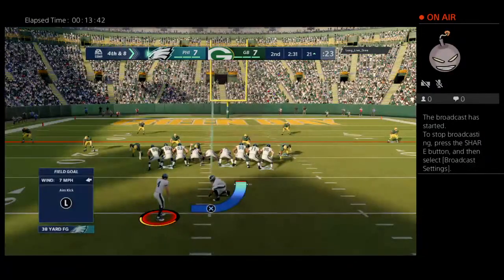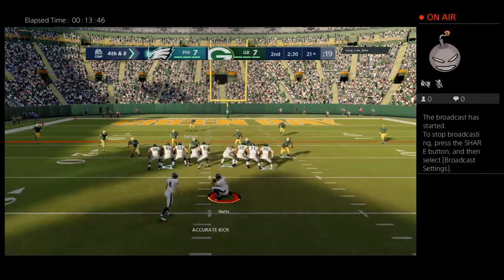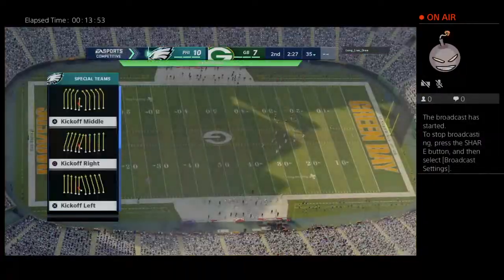So on comes the Eagle kicker, Jake Elliott, on 4th down. On the left hash mark, this a 38-yard attempt. The kick by Elliott is good. And the Eagles, they take a 3-0 lead.